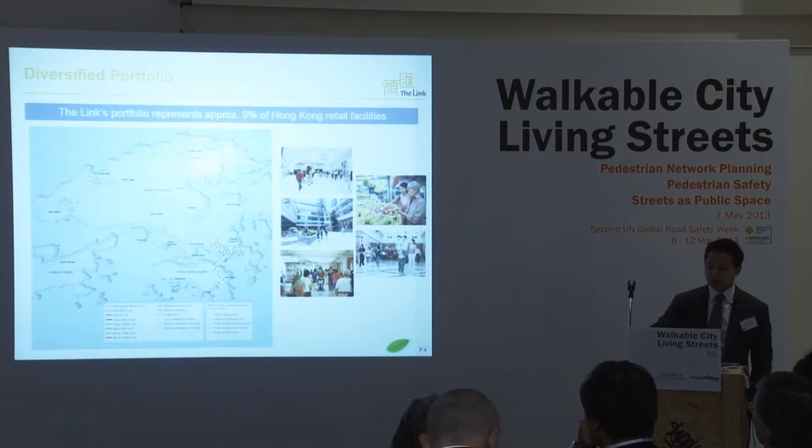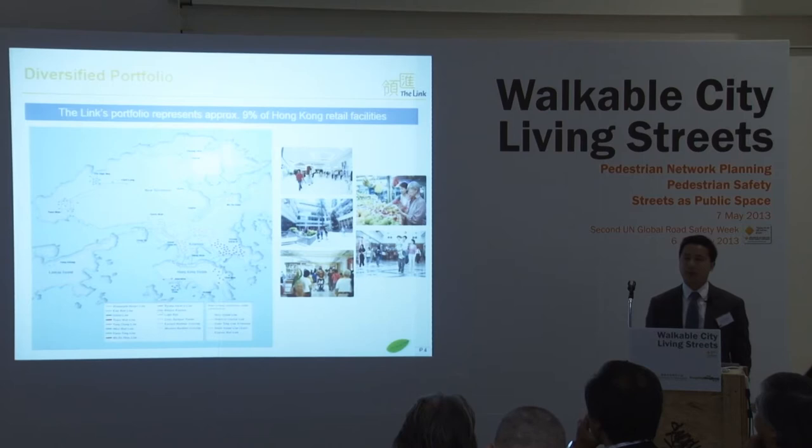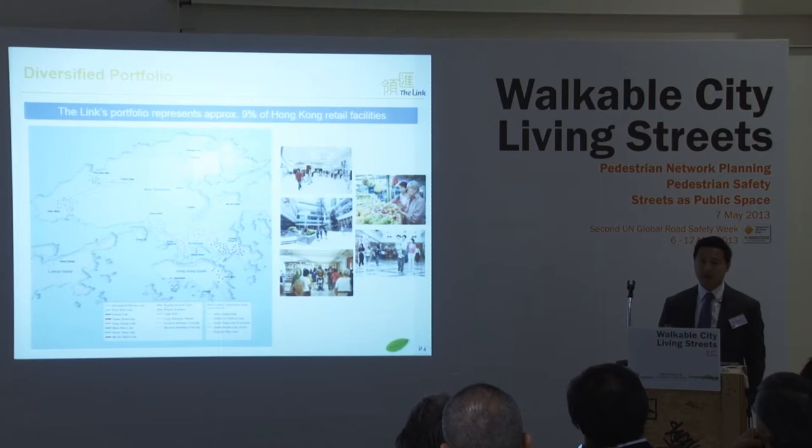The next slide shows you a map of where our properties are located. If you take a look, we're located very close to the MTR stations and the railways, very dense populations, and we do play a very key role in terms of walkability. A lot of people pass through our shopping centers, go through our areas every day, either to shop, or just to get to transportation. We are part of their lives.